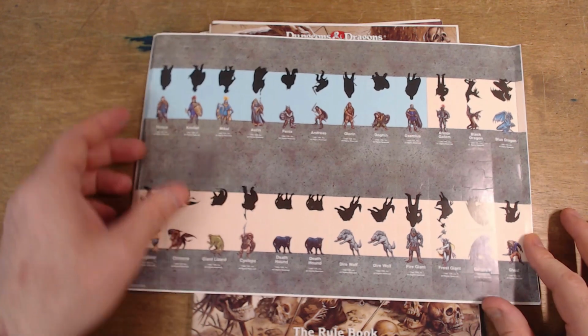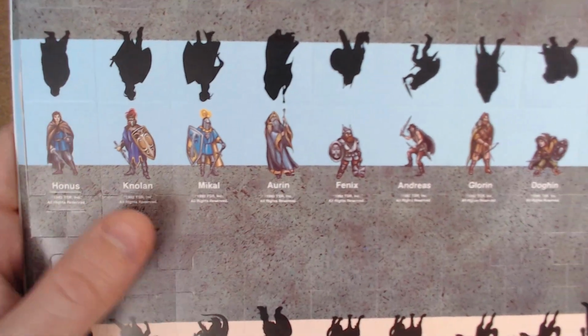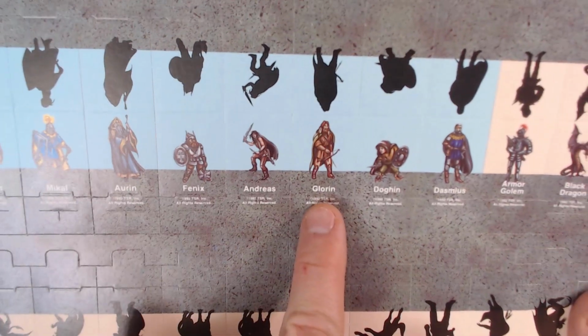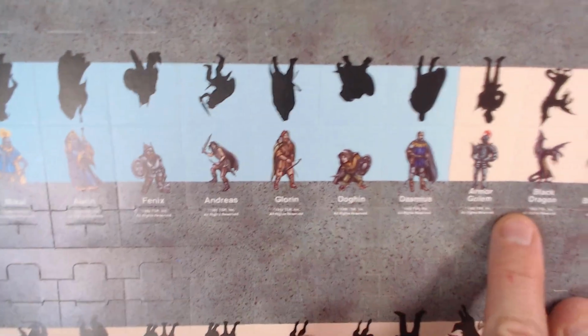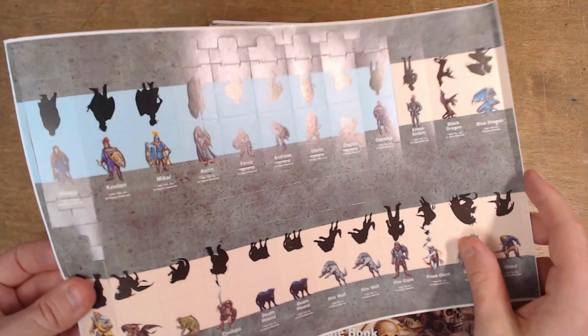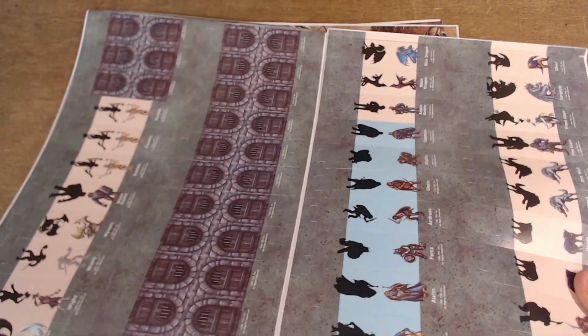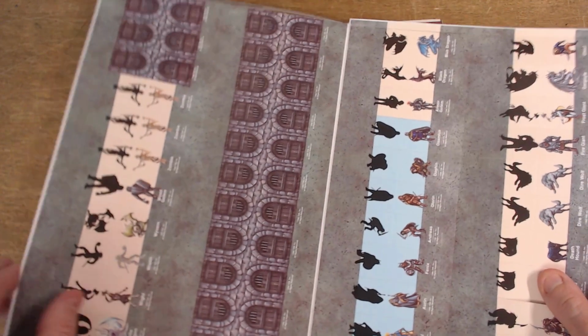So here we go, we have standees for all the heroes in the game here. So we can see we have Onus and Mikhail and all that malarkey, Tanis, Glorin. But we also have all the monster cards we've gone through, they have their own standees here, which is brilliant. I think that's a great idea. I wish all games would do that. One of the reasons why I praised, when I was going through the starter sets, the 4th edition starter set: say what you want about the rules, that starter set had tokens, albeit it wasn't standees, it was tokens of all the monsters in the adventure.